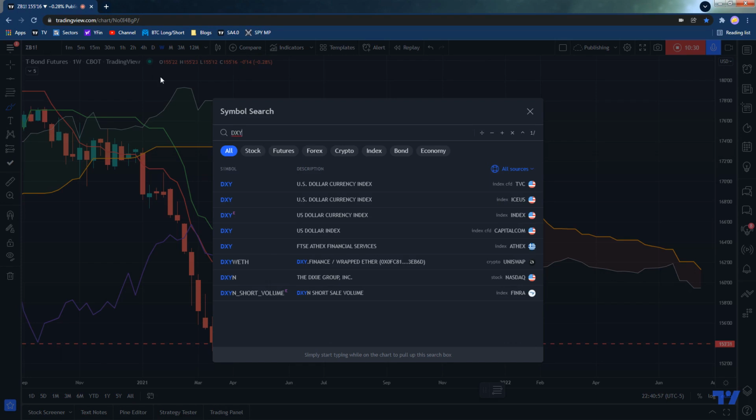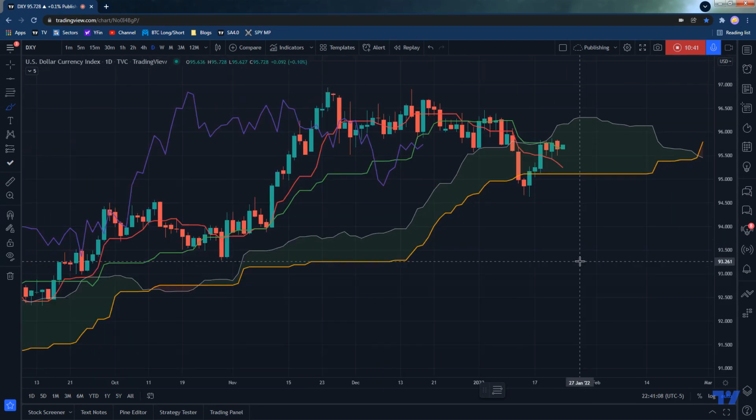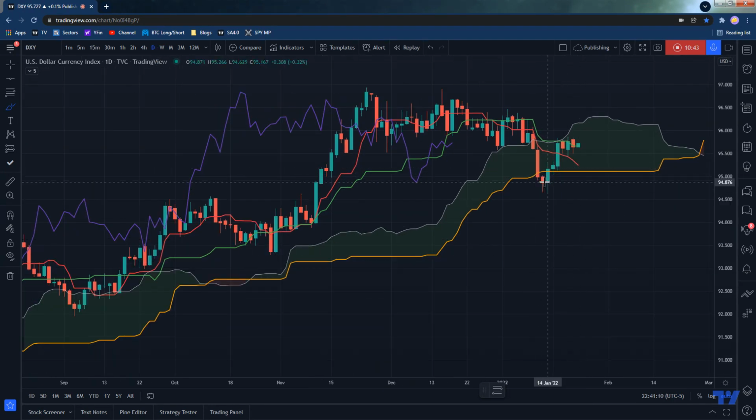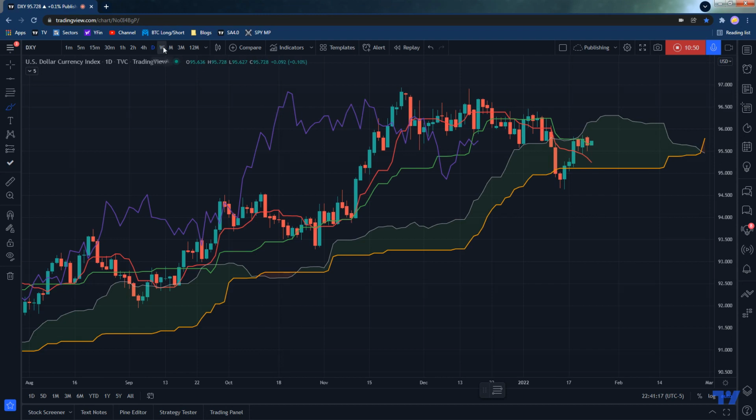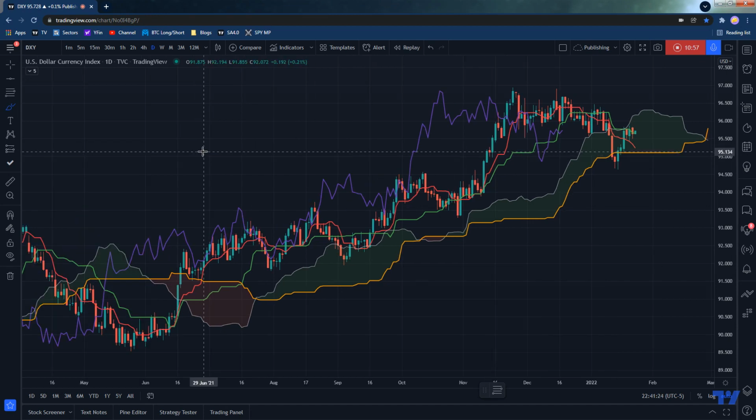DXY, which is what we use to see the US dollar. The US dollar is still trying to break out on the weekly. But the daily trend, again, did a pullback to the cloud here. And I think we could probably see it retest the top. And if it does that, then that's going to get it trending on the weekly. So despite all the protestations that the dollar was going to fail and be hyperinflated relative to other currencies, it's actually doing pretty well this year.